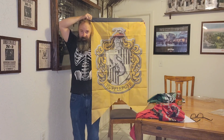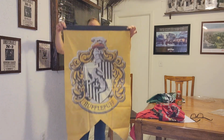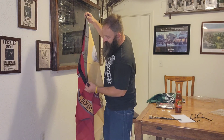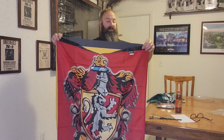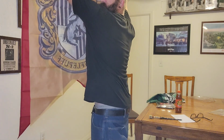And here's the Hufflepuff, the knockoff version. This one goes past my knee also. It is humongous. These things are huge. And just to do a size comparison, we'll take the authentic Gryffindor and the knockoff Hufflepuff, and we'll put them up right on each other just to see the widths and the lengths. So the authentic one is just a shade wider, just a touch wider, and the length, yeah, the authentic one is just a hair longer. So if you're gonna go with quality, you're gonna get your money's worth. I'm gonna tell you that right now.